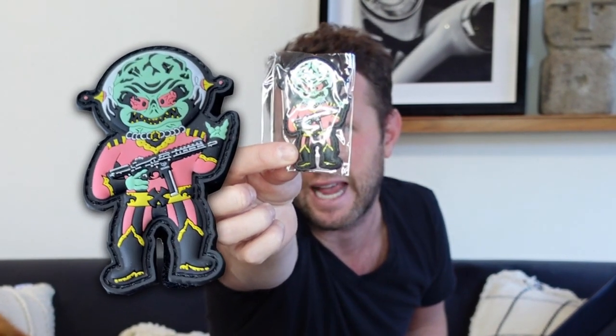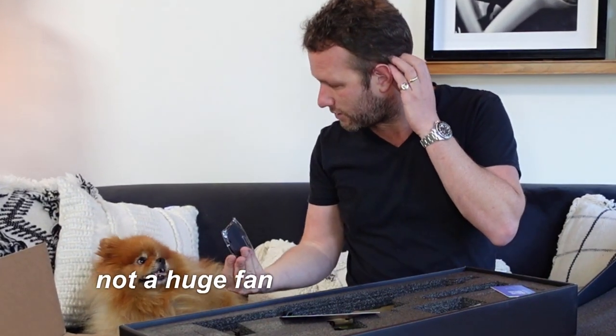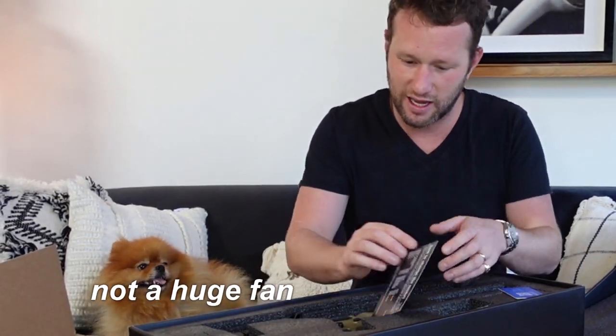So, to start off, we have a very cool patch. I don't normally like patches, but that's some kind of alien patch that I actually think is pretty cool. I don't know, what do you think? I think you like that? It's kind of cool, especially for October, like a zombie alien patch. I like it. What about that one? You like that one? No. Okay, so this has a little thing on it.